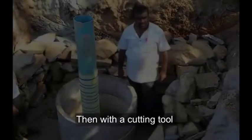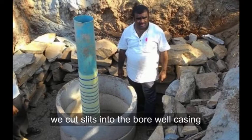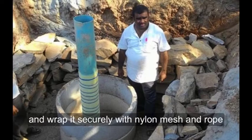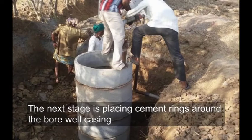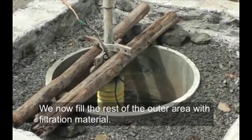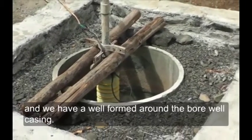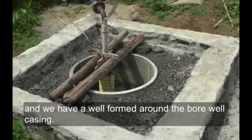Then with a cutting tool, we cut slits into the borewell casing and wrap it securely with nylon mesh and rope. The next stage is placing cement rings around the borewell casing. These are sealed with cement. We now fill the rest of the outer area with filtration material, and we have a well formed around the borewell casing.